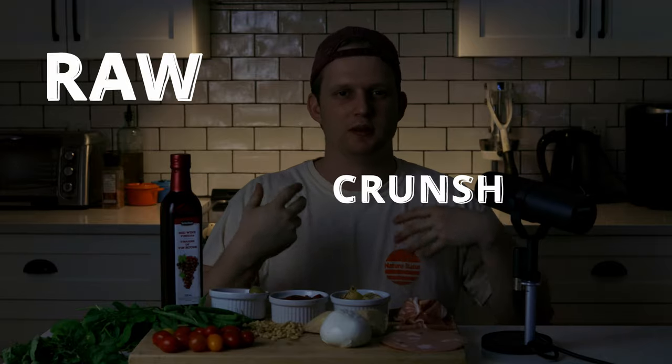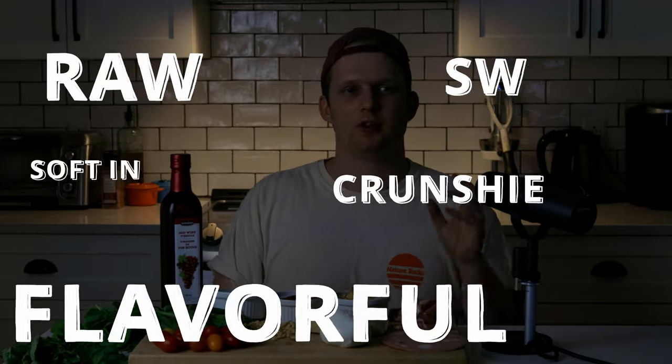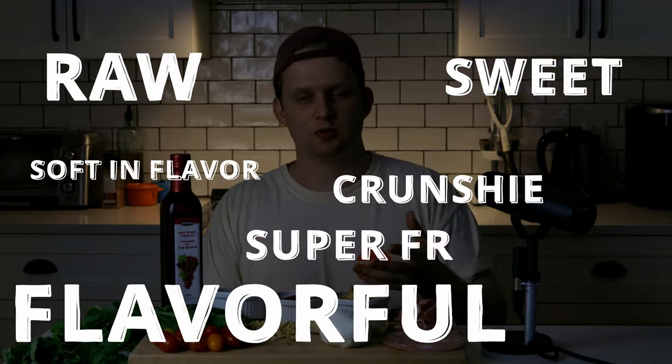And next, we got a little bit of pine nuts. If you got almond or pecan, it all works. I use pine nuts. After that, you need to balance all this saltiness, harshness, and usually soft texture. You want your veggies to be raw, crunchy, flavorful, soft in flavor, a little bit sweet and super fresh.